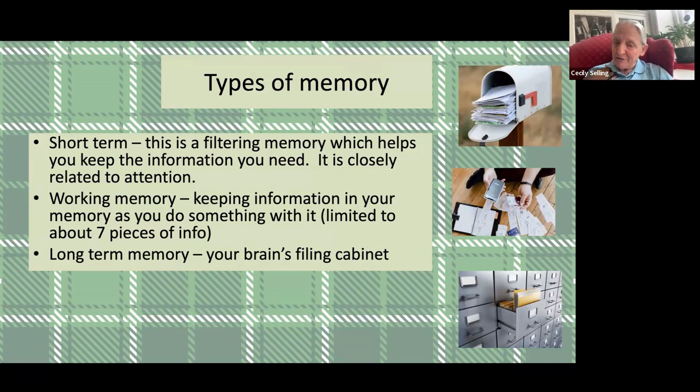Many of the things you have to put into long-term memory if you are going to be able to dance. For example, before you learn how to skip change, it's really hard to both do the skip change and think about the dance at the same time. So what we're working on in classes is making certain things automatic so that you don't have to think about them.